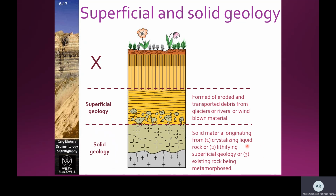Or it could be other types of sediments becoming rock, or existing rock that's being metamorphosed into a different rock type by the application of heat, pressure, or chemicals. So your solid geology or bedrock geology is what most people think of as geology. But sitting on top of that, and it's always on top of that, you have a type of geology called superficial geology. This is not actually solid. It's not actually rock yet. It's a series of sediments, of detrital debris, that come out of erosion and transported debris.